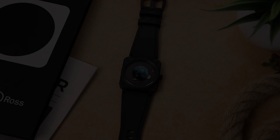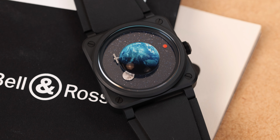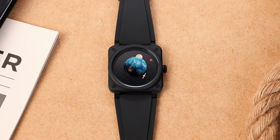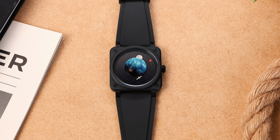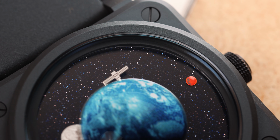The Astro, on the other hand, is quite different from anything else we've seen from the brand. This is the first time we've seen a cosmic-inspired watch, and also the first time we've seen an aventurine stone being used on the dial. The dial mimics how our blue planet would look when viewed from a space station. So the watch is like a window, and the satellite and moon orbiting the Earth, along with Mars at a distance, represent the passing of time.